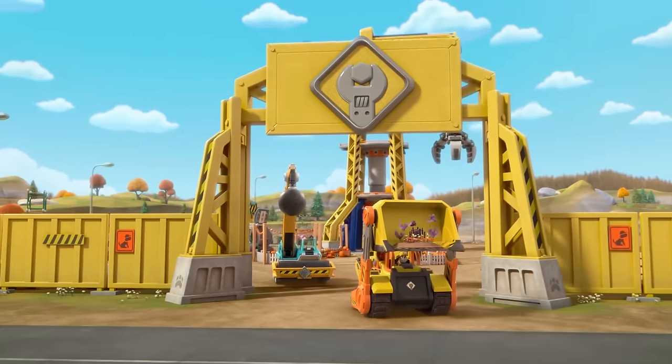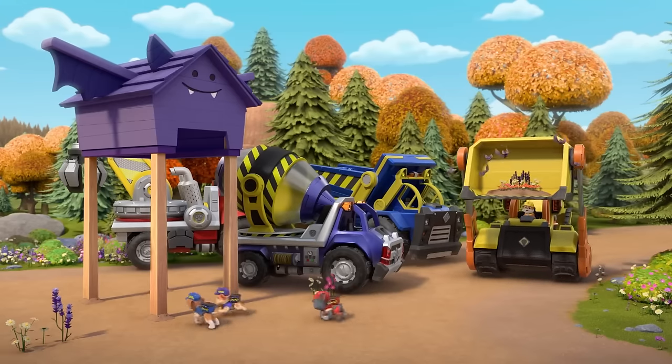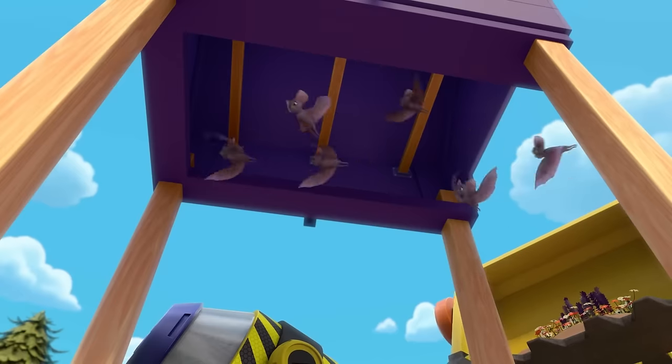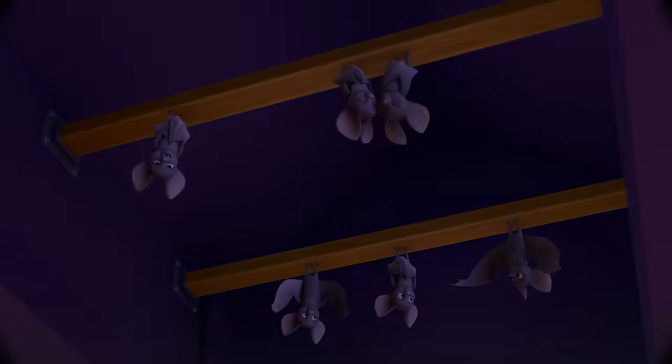It's working! To the bat house! We've got bats! Wow, it worked! Looks like those bats are going batty over their new home! They love it! Bats happy!